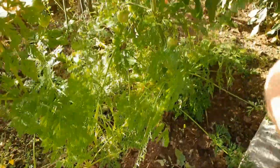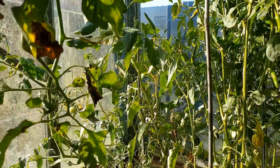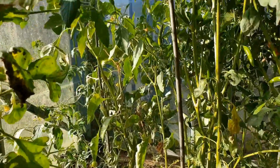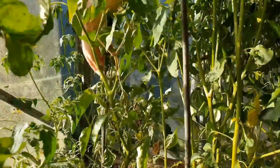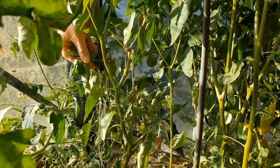In the back here, we've got some capsicum. But the capsicum plant's about stuffed now. The biggest capsicum on here is that one there. A little mini one. Quite cute.